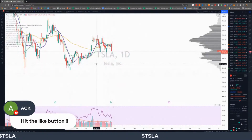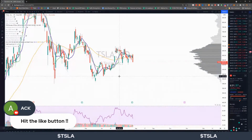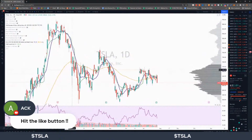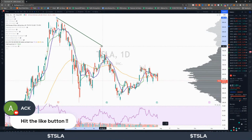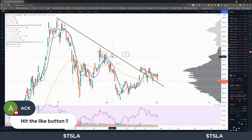No one wants to see a big old red candle. But let's break this down from a purely price structure perspective. Number one, we've got a downward trend. Let's look at the broad trend from the absolute all-time high of Tesla. And I'm going to anchor this line on this one. And look at how cool that is.